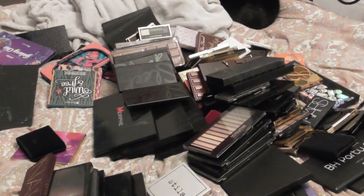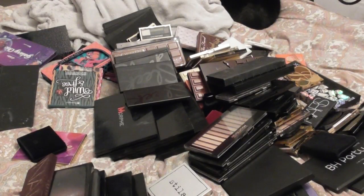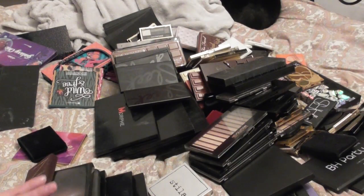Okay, so today I'm going through my eyeshadow palettes. As you can see, there's a crap ton. In here there are also some blush palettes, highlight palettes, and concealer palettes. I'll touch on those when I get to them. But first of all, let's just do what's right here in front of me.